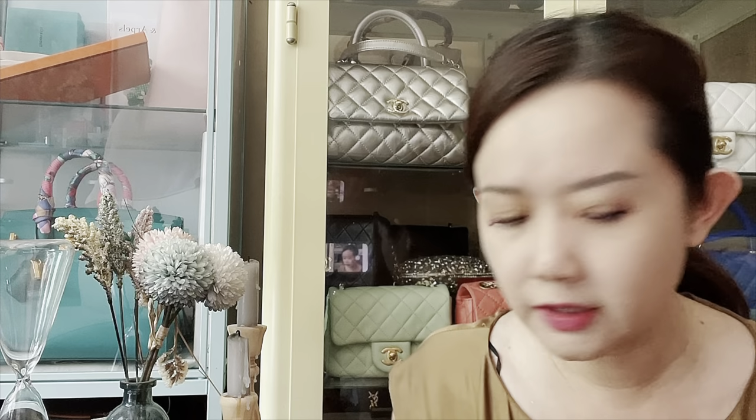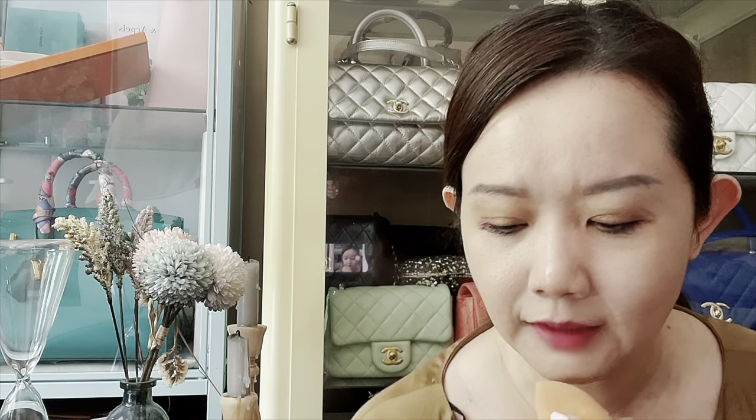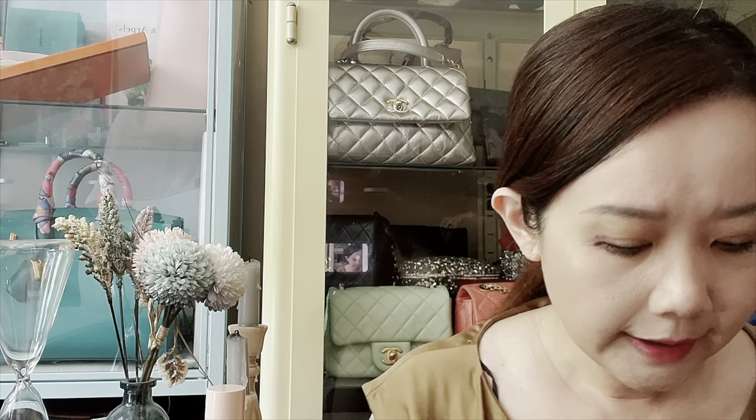To be honest, I am a sucker for packaging, and the lipsticks, everything looked really pretty, but I didn't buy any anyway. Thank you to my sister, she bought this for me. So I will use this more. And what else did I get?